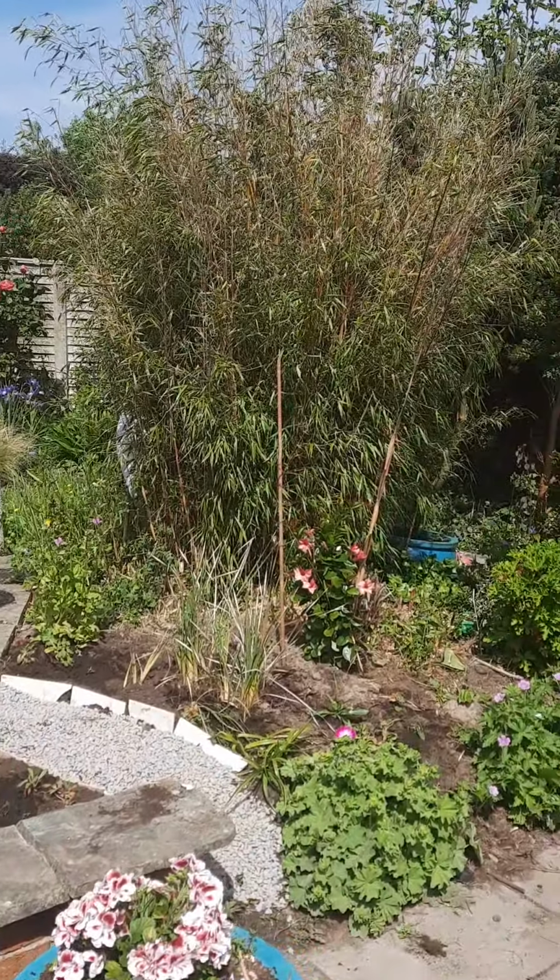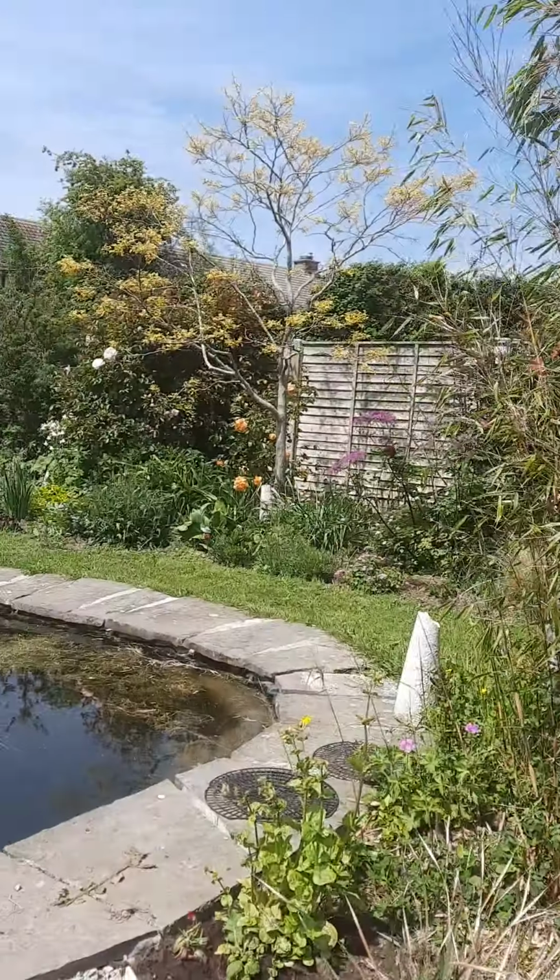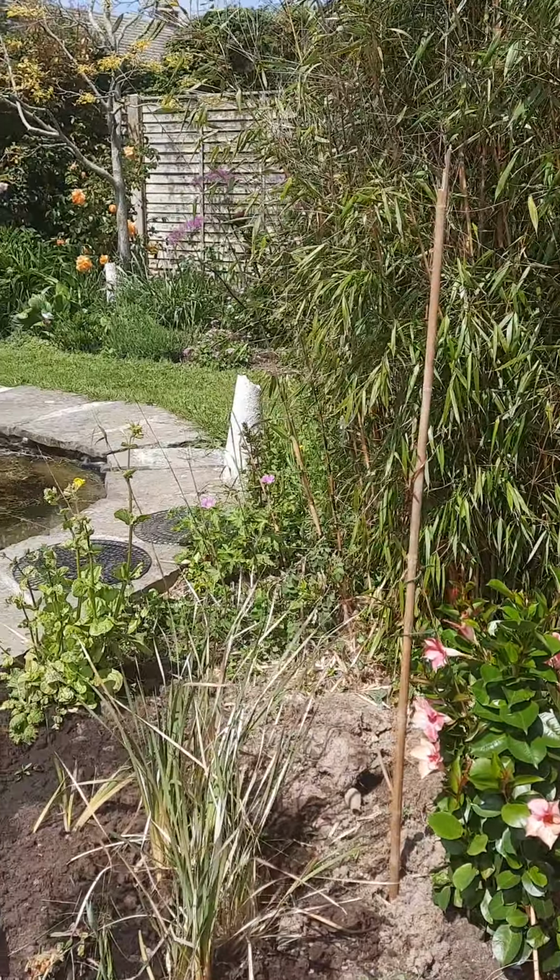Okay, so I'll come back again in a month, 5-6 weeks, and see, are there many changes? See, did the small things I planted grow?